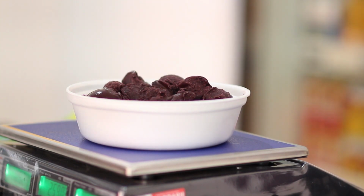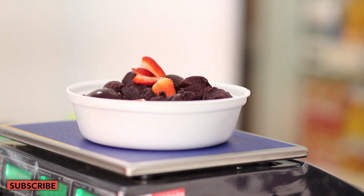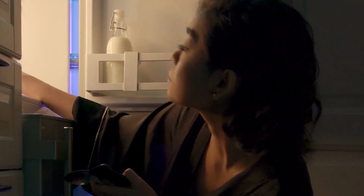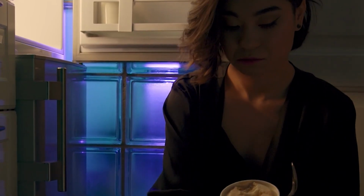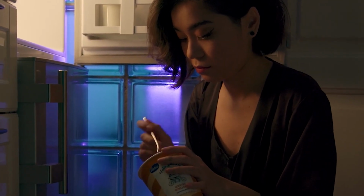Firstly, you should leave the ice cream for 15 minutes after getting it out of the freezer to reach 14 degrees Celsius. It will be soft to the touch. No need to aggressively dig at it with a spoon. This will release the aroma molecules.